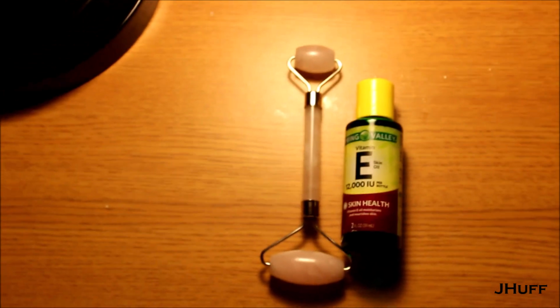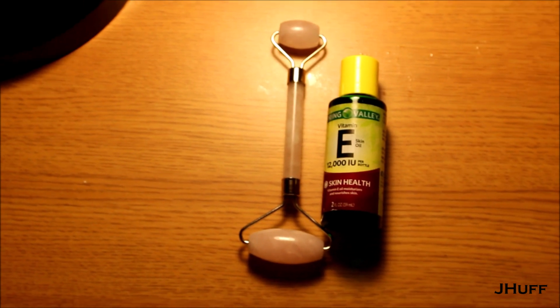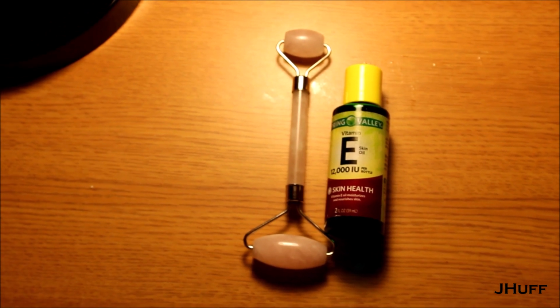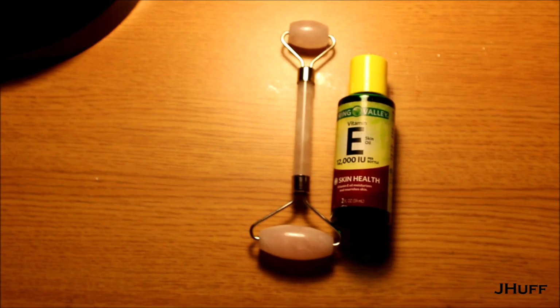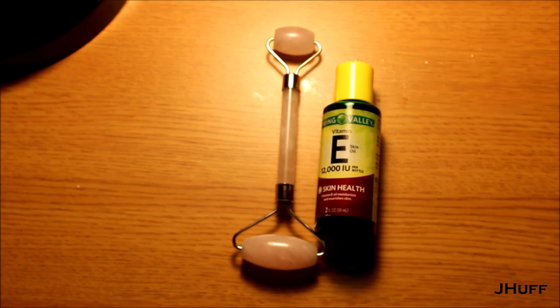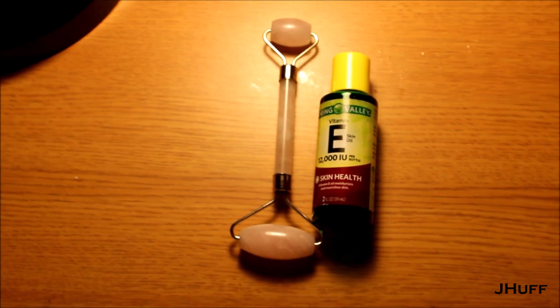So these are great items. The jade quartz roller is about $10 at the most. I got mine at Walmart. Yes, Walmart. I got the vitamin E oil at Walmart as well, and that was only about $4. So, like I said before, very inexpensive. You could either do this, or you can go to a dermatologist and pay hundreds of dollars for recommendations and other stuff. But we're giving you guys recommendations right here for free, so definitely use these.